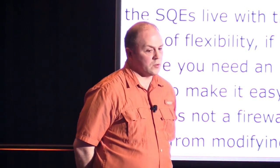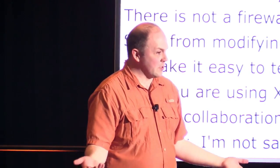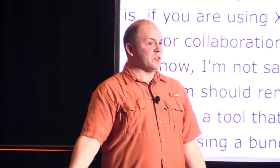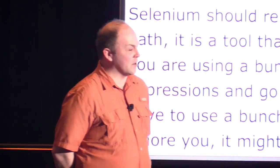One of the litmus tests that I use is, if you're using XPath, it's a symptom of poor collaboration. Now, I'm not saying the folks behind Selenium should remove support for XPath. It's a tool that needs to be there. But if you're using a bunch of XPath expressions, and you go into a meeting and say, "I have to use a bunch of XPath, will someone help me?" and they ignore you, it might be time to update your resume and come work for me, because we don't have that philosophy.